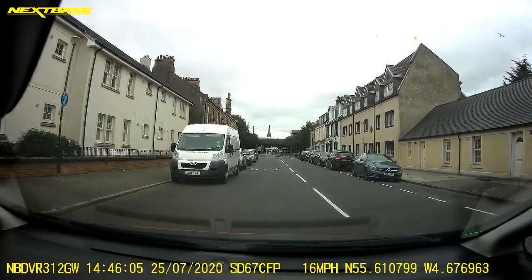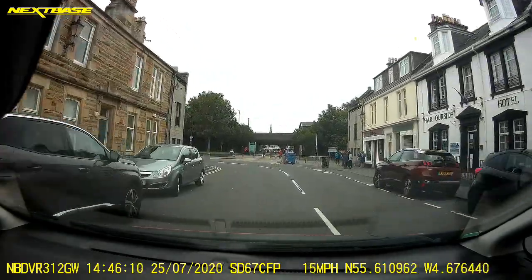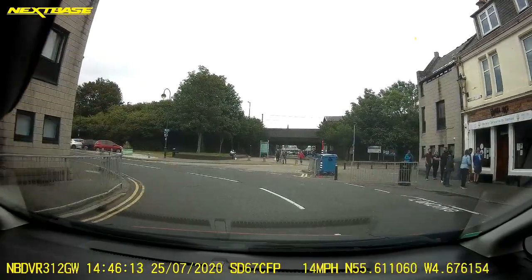Now the left hand turn on the sat nav is actually a natural left hand turn, so I'm only checking my mirrors for my change of speed, not necessarily because I need a signal.